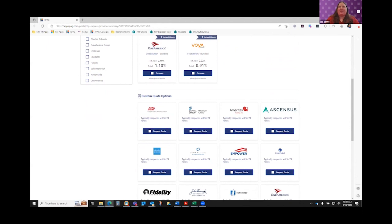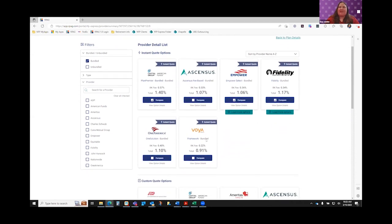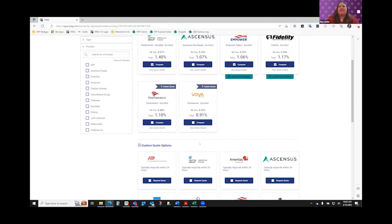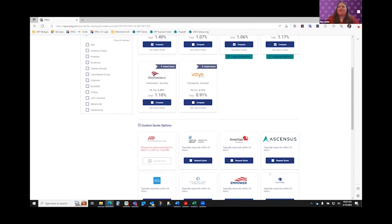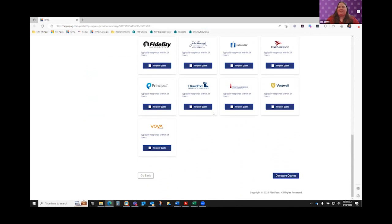Then we're going to go down. The next option of providers that we have are going to be custom quote options. So if this plan right now, we're in a $1.3 million plan, if for some reason the parameters were not a fit for these providers giving us instant quotes, or it's not an option that they've set up yet in the tool, they will be down here for custom quotes. So your report can include a mix of both these instant quotes and the custom quotes. Custom quotes are still typically responded to within 24 hours. So again, it's not going to be instant right now, but you can make the selections of what potentially additional providers you'd like to include for custom quotes. Make those selections here. The request will be sent out to them. And then you're ready to go through and compare the quotes that you have.